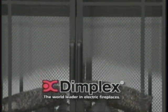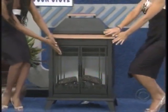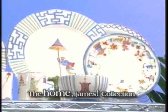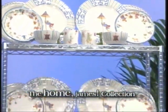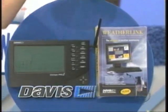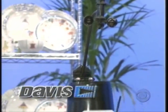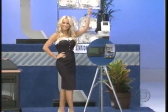Next, an outdoor electric stove. This deck companion outdoor electric stove from Symphony provides the charm and beauty of fire with the luxury of a beverage cooler that doubles as a towel warming compartment from Dimplex North America. Also, lovely dinnerware. Entertain with true style and warmth with Chinatown from the Home James Weekend Collection. Features alternating frets and stripes and complimentary vibrant colors. Dishwasher and microwave safe. And finally, a new weather station from Davis Instruments, a wireless Vantage Pro 2 weather station with WeatherLink software. Stormy or sunny, see your own backyard weather conditions. Get today's forecast at a glance or even create your own weather website. And there they are, Drew.